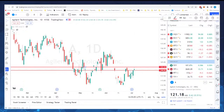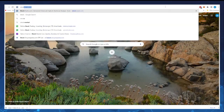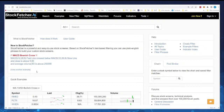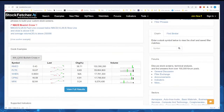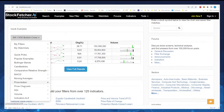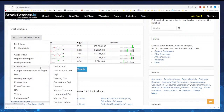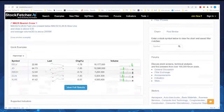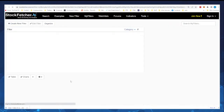If you want filters, you can use things like Stock Fetcher. That's an easy one. You don't need to pay for this. Okay. You go in here and you can see, if you want to see stuff, the 13 and 50 period bullish crossovers, great. You want to look at things crossing Bollinger Bands or all kinds of different channels and price actions. Like let's just see what they have as hammer formations. So what I'm going to do is view the full results.